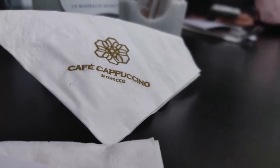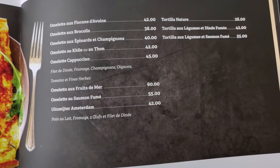Here's a quick overview of their menu, as well as all the items that they serve and the price points.